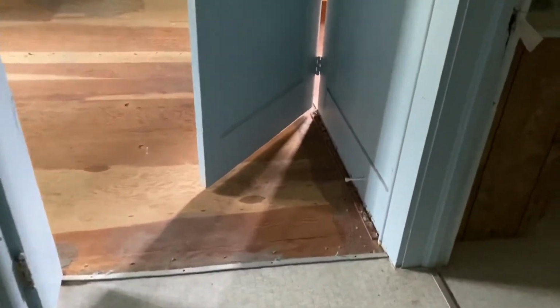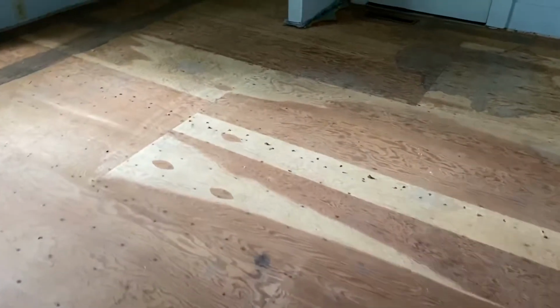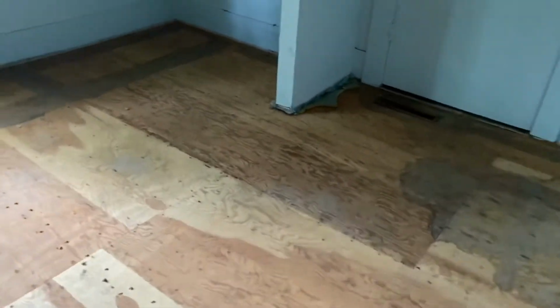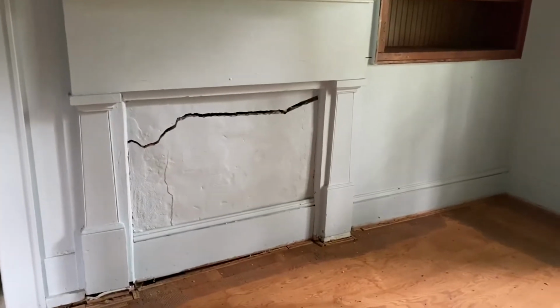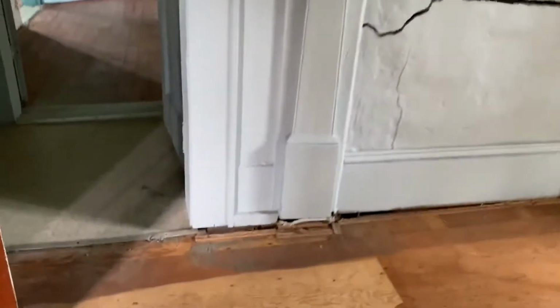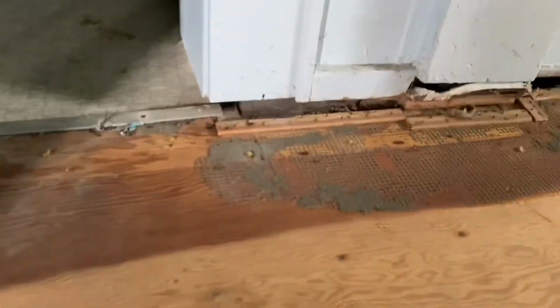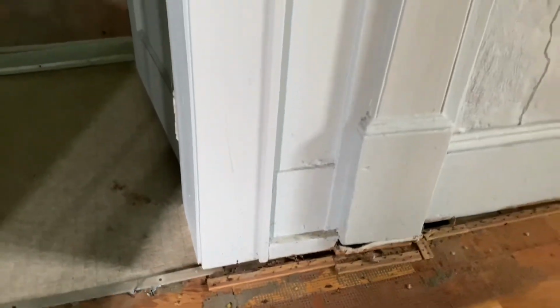We'll go down this hall, and there's a bathroom leading to the den, full bath. On the back side, this is plywood over the original flooring, whatever that was. Probably hardwoods back here as well. There's a crack in that cement cover for the fireplace, and there's also, as you can see, some structural work that will need to be done because it has settled probably about an inch.